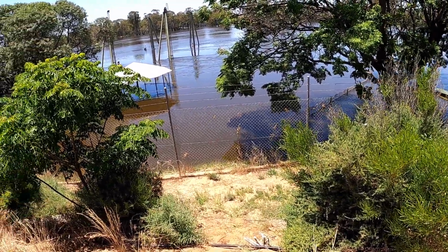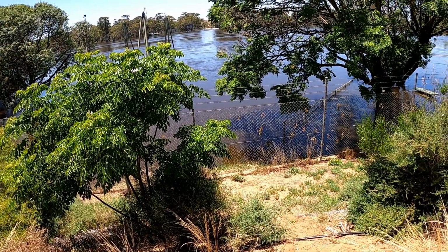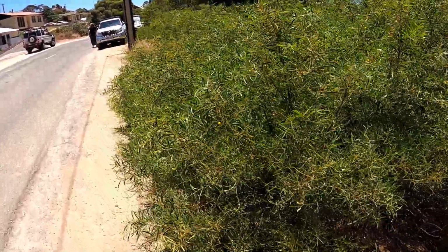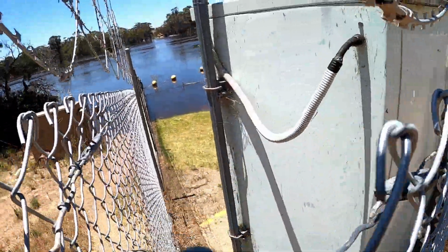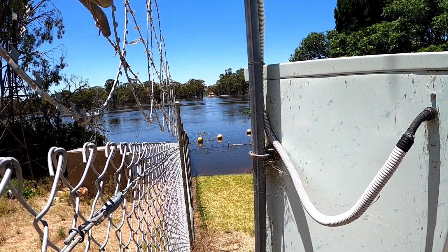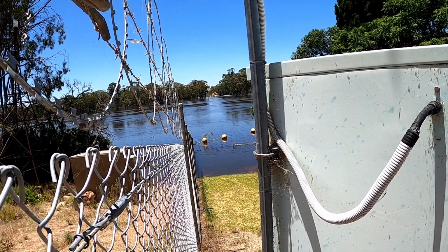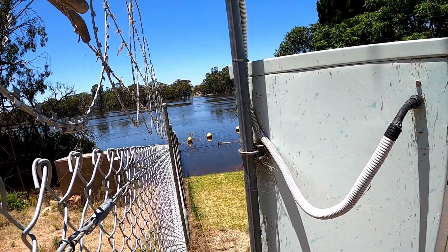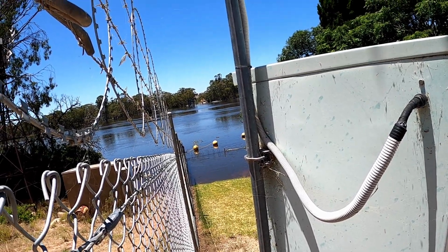So how much water is here? Well, I'll wander down and see what I can find. These are called bushes. That's actually a wattle. Notice the yellow flower? And you see this fence I'm standing next to is a 7-foot fence: 6-foot fence with razor wire for the next foot or so. If you look down into the water, you can see just the razor wire peeping out. So down there, just this side of those yellow floats, the water is at least 6 foot deep.